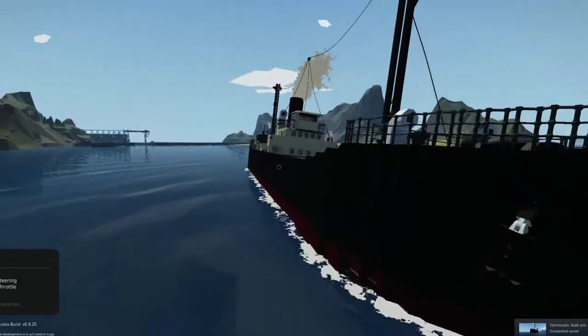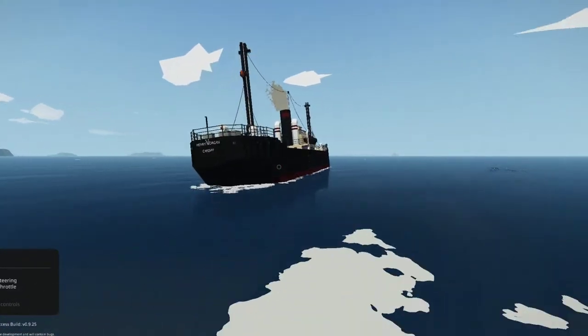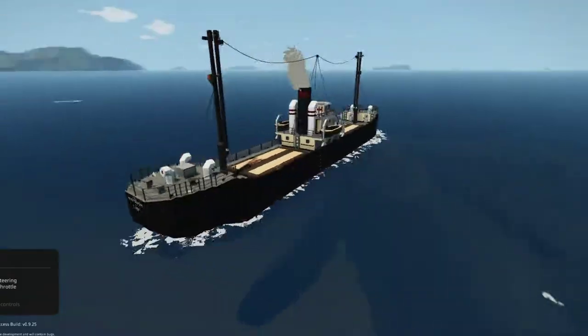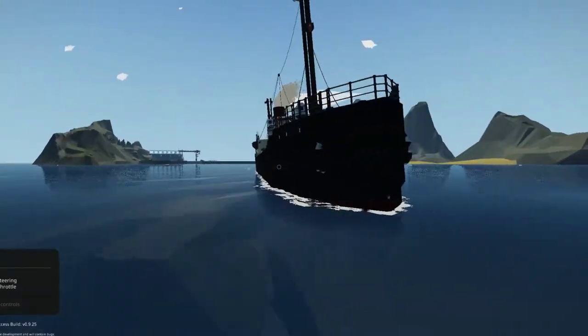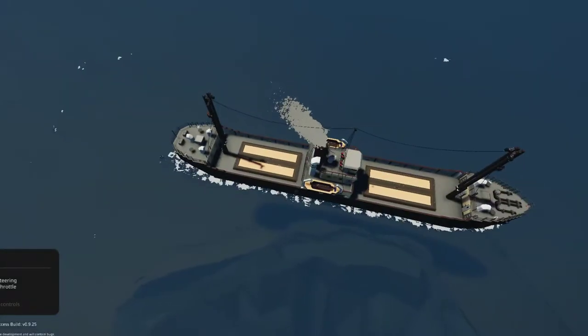Right. Turn away. Let's make the turn away happen. Right, we are turning away. Oh no, now turn towards it to stop our stern from being bashed by the rocks.